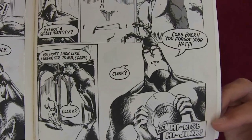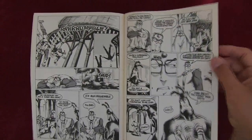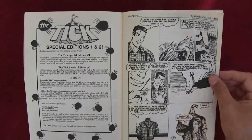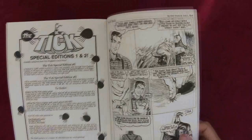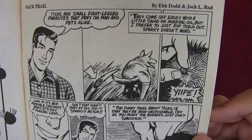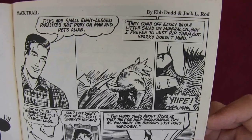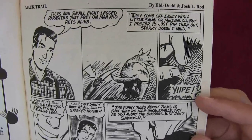Awesome, awesome, awesome. What a fantastic read. Let's read this as well. This last page. Take a look at this. Mac Trail by Eb Dodd and Jack L. Rod. Ah, so it's not Ben Edlund.